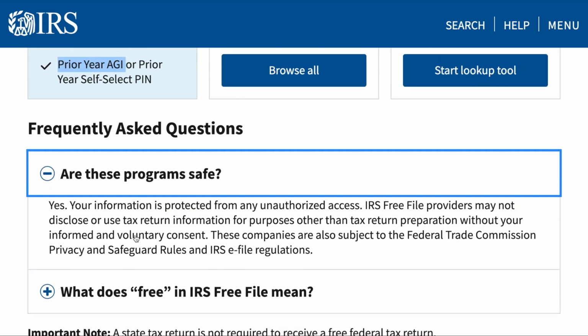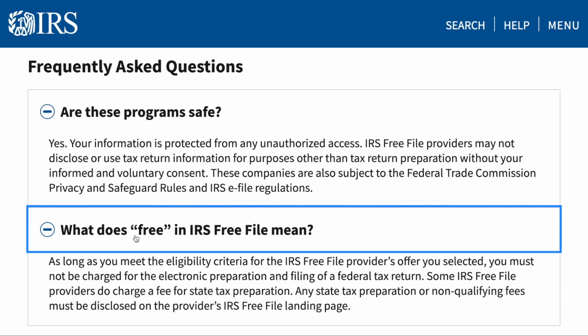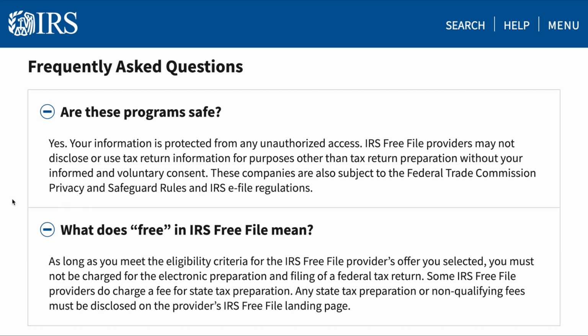What are the frequently asked questions? I wanted to quickly go through this. Is this program safe? Yes, your information is protected from any unauthorized access. IRS Free File providers may not disclose or use the tax return information for purposes other than tax return preparation without your informed and voluntary consent. These companies are also subject to Federal Trade Commission privacy and safeguard rules and IRS e-file regulations.